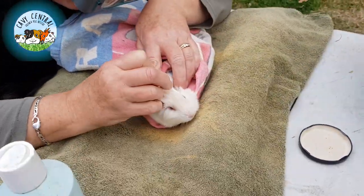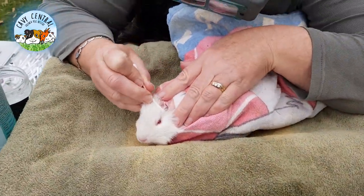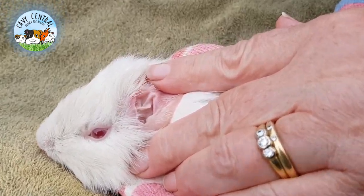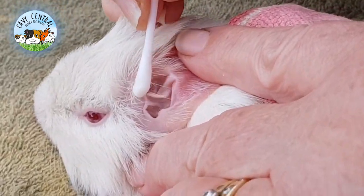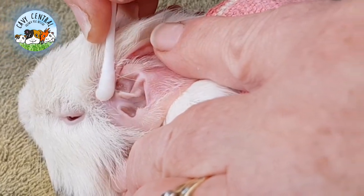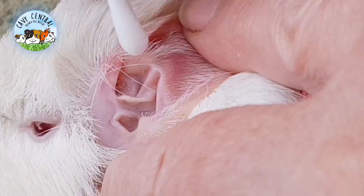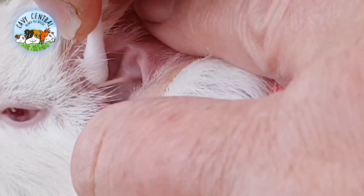Let's see what ear. Again, looking at ears, if you look from my angle down in that way, can you see down inside that ear? You can see how much white flaky skin is there. We're just going to remove that out.